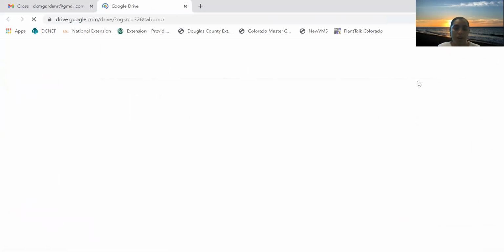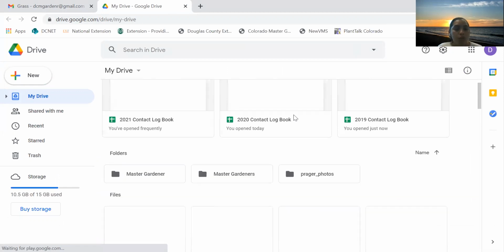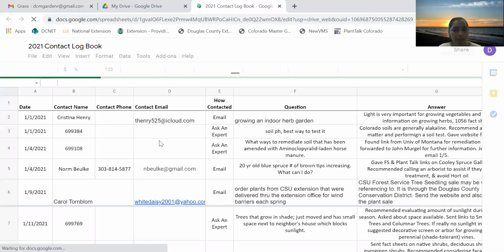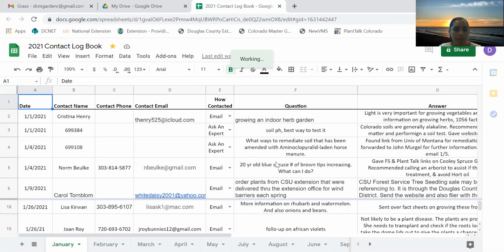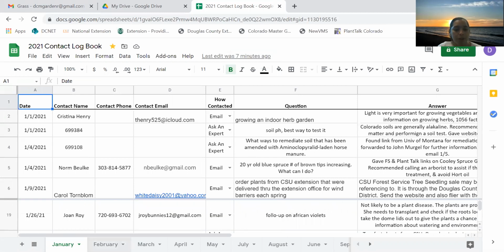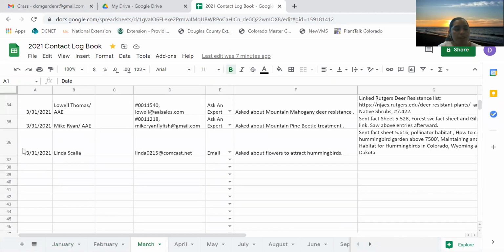It's going to open a new window, and you're going to click on the 2021 contact logbook. Double click on it. This will show you by month all the reports that we have done, all the types of questions. January, February, March. So you see in March, we have about 35 questions.